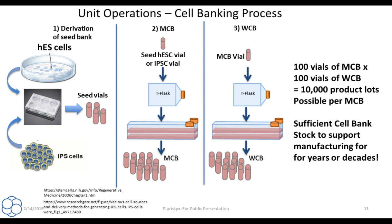And then you would have potentially one or more seed banks. You could take those banks, and before you move on to unit operation 2, which is the actual master cell bank, you would take that material and you would test it. You'd want to make sure that it was genetically stable. If it's an iPS cell, you didn't have any, say, CMYC or OCT4 incorporation into the wrong places.